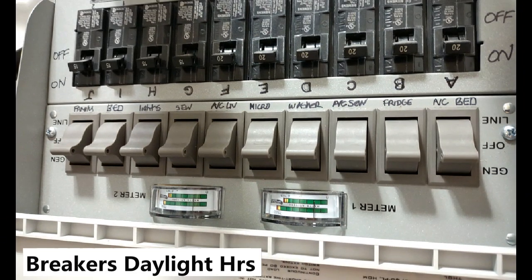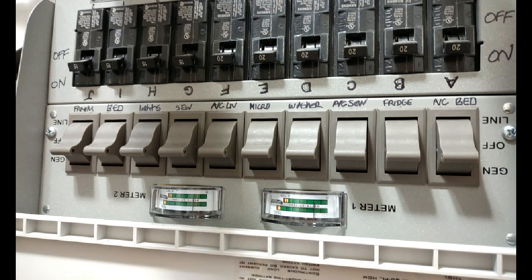Okay, I just want to recap, for those of you who have not seen my first video where I talk about the transfer switch that is hooked to the EcoFlow Ultra. This transfer switch has probably 90% of the circuits in my house on this transfer switch. So what I'm showing you here is all of the circuits that are run off grid during the daylight hours, okay?